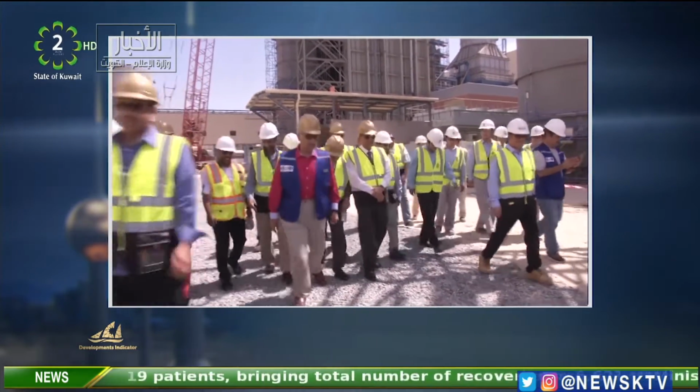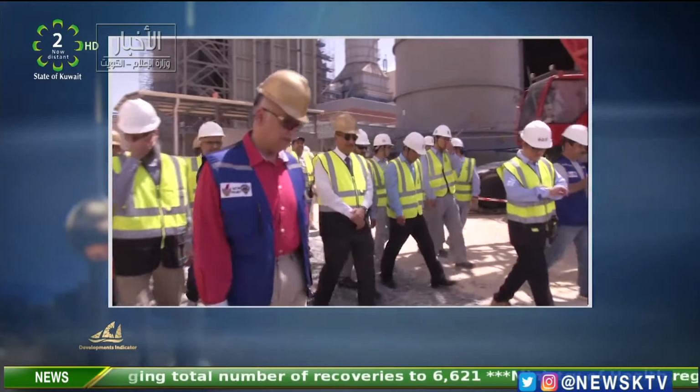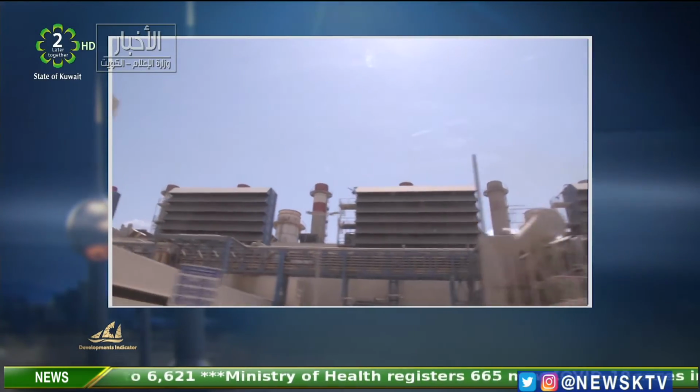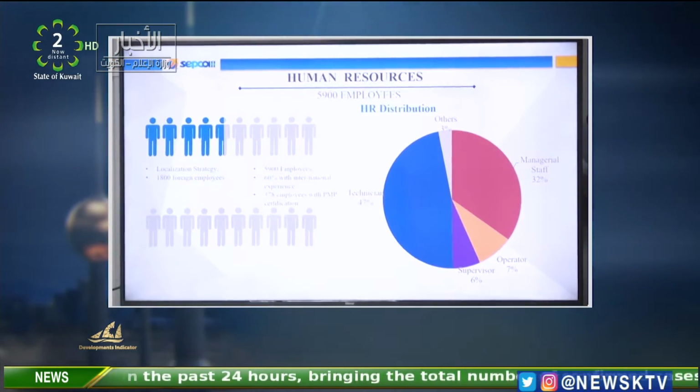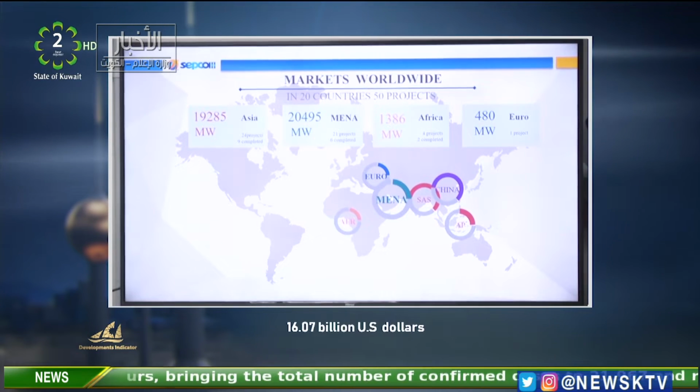The contract was signed in October 2015 and the completion of the facility to Kuwait National Petroleum Company is planned for May 2019. The completion percentage of the project is 57%. The cost of a Zohr oil refinery project is $16.7 billion. A Zohr oil refinery project is expected to be completed by the end of 2019.